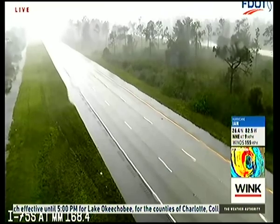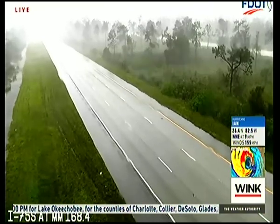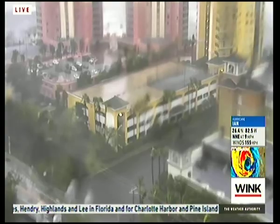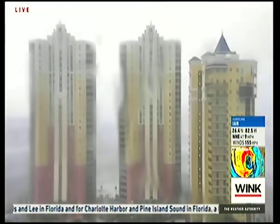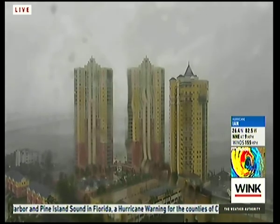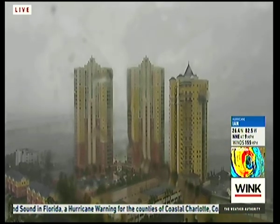Let's see if we can take the picture back live in our parking lot here. And there in Billy Creek, you don't see a current like that in the wind. And take a look at the river here as we head out to the Caloosahatchee. There are the Beau Rivage and the buildings being built. Hard to tell from that vantage point.